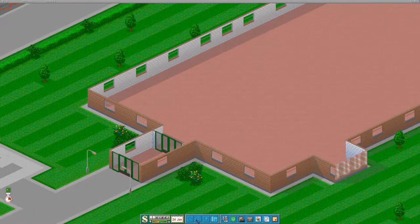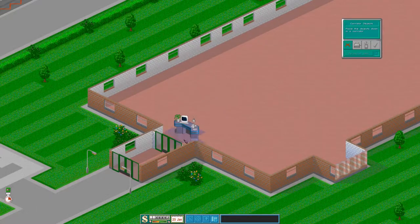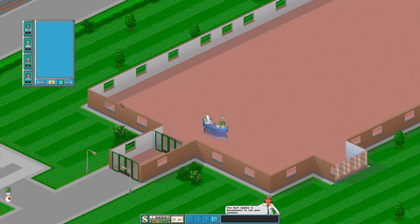Okay, so now we've got that sorted. What we'll do is get the reception desk straight in here. I'll put you in there, a little bit off center, I know.